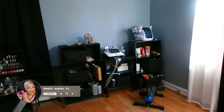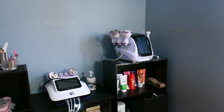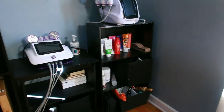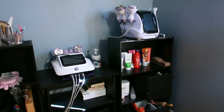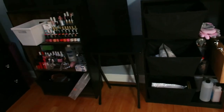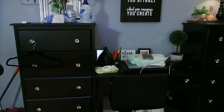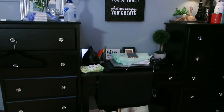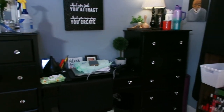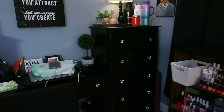Over there is the transformation station. This has all of my cavitation machines and gels and other little devices I use for body sculpting. Over here is my nail station. It has a little table right there. Over here, I have my desk with my computer that I use when I'm in here. And it also has over there all my waist training belts and so forth. I'll have in those drawers, which of course they're already there for the most part. You know, everything is already situated.